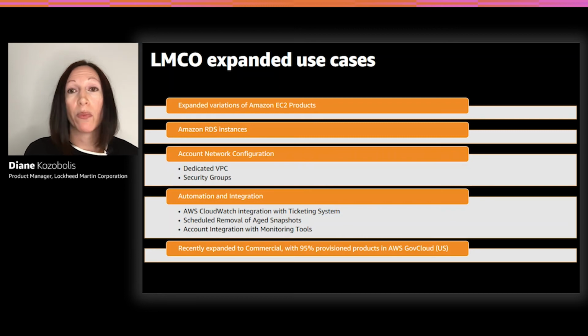Now, we initially made the products just available in GovCloud to start. We recently enabled in commercial, able to use the exact same code and configurations in both GovCloud and commercial. And the bulk of our provisioned products continue to remain in GovCloud with a 95% deployment.